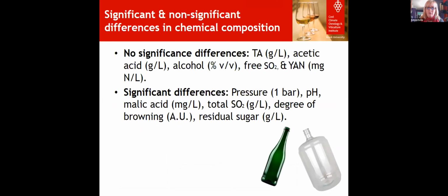So the main significant differences was, well, we hit 1 bar pressure in the bottle, which was what I wanted to do, so that's fine. But the pH differences were pretty big. But just by storing the wine in different containers, the malic acid changes differed. The amount of browning from oxidation differed. The residual sugar amounts and the total SO2, that unfortunately was because we had to add some, even though the base wine on lees didn't have any headspace, but we still needed to top up a little bit.